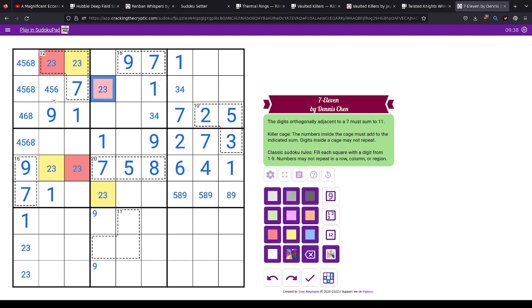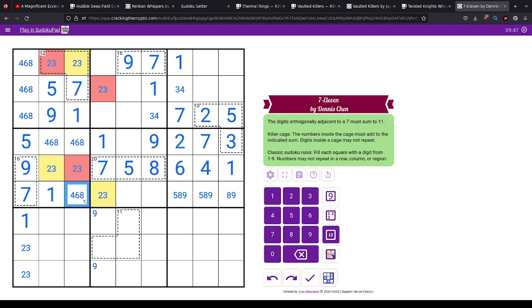So this is 2, 3, and actually, you see this here. These two add up to 5. So these two have to add up to 6. And that gives us a lot of good stuff. Yeah, that's a good way to think about it. 4, 6, okay, this is 8, this is not 8. Cool.